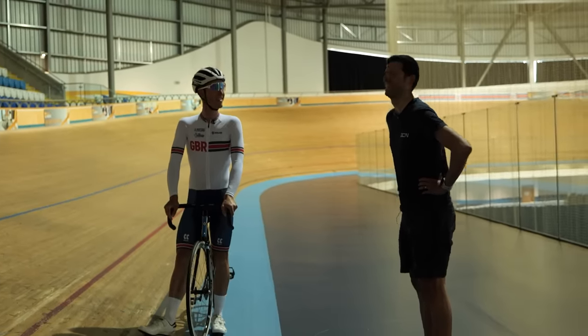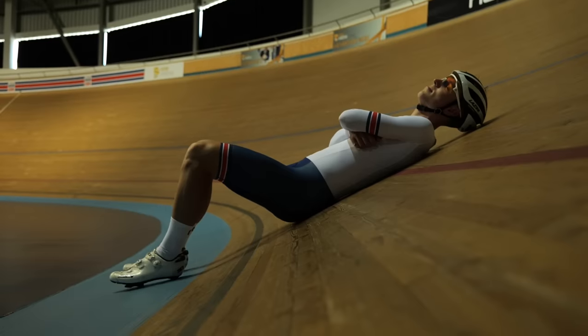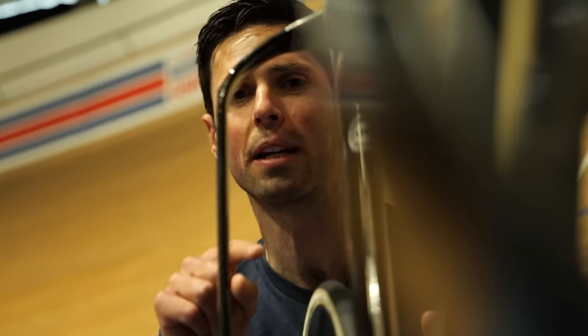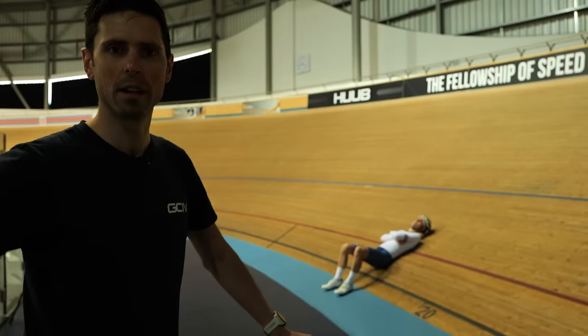Can't wait. Now, I did promise Ollie he could have a rest in between his efforts, so at the moment, he's over there with his feet up. So I'm going to take the opportunity to shoot another video covering all of the details and the tech features of this bike. So if that's your cup of tea, head over to the GCN Tech channel and check that out. Right, I better go wake Ollie up.